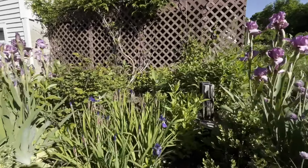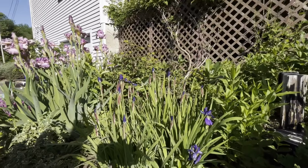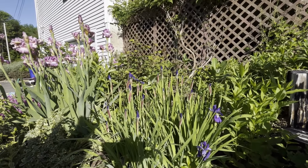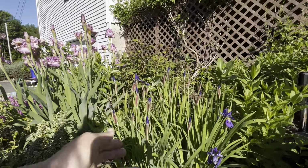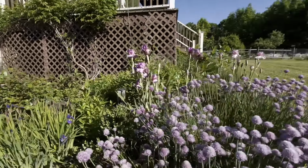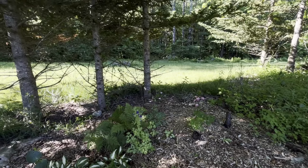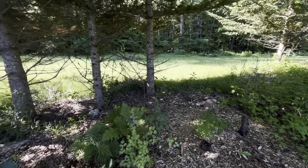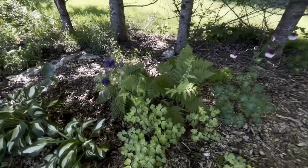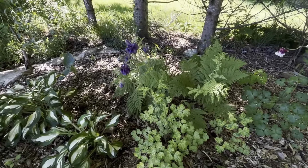And here it is. This is the Siberian iris over here. It's just beginning to bloom. You can see all the buds are just about to open. Right here, the columbines are in bloom as well. And there's some weeding I need to do in here.